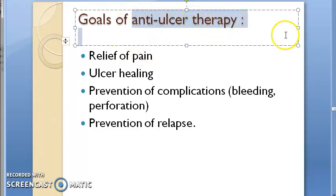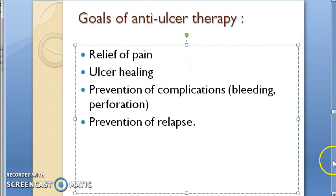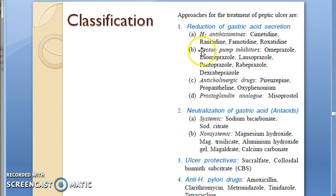Guys, in anti-ulcer therapy, that is, when you're trying to treat peptic ulcers, the main thing they have asked for is proton pump inhibitors: Omeprazole, Esomeprazole, Lansoprazole, Pantoprazole, Rabeprazole, Dexrabeprazole. It's not difficult. So let us dive into these proton pump inhibitors.